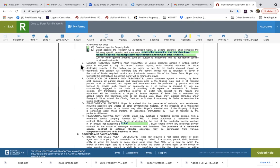Lender required repairs. Those would be if your buyer is an FHA or VA buyer. Those are insured government loans. So the government has some very stringent restrictions on, if I'm going to insure this loan for this buyer, Wells Fargo Bank, when you send your appraiser out, he needs to make sure that none of these issues are in his appraisal, because guess what?